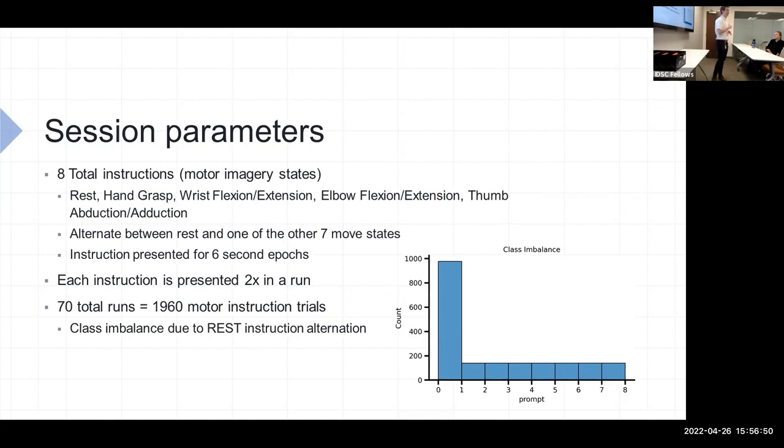Now, because it was constantly alternating between these movement instructions and rest, we had a clear class imbalance problem where we needed to make sure that, if we're going to train this on some sort of classifier, it's not going to be inherently biased towards the rest feature, which we certainly saw in the initial fits going around, which was a confusion matrix.